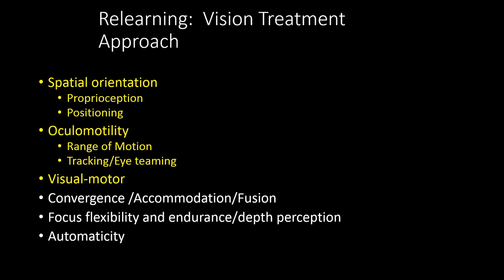And as a person develops better proprioceptive awareness, improved ocular motility, and better visual motor awareness, then starting to work on convergence, accommodation, and fusion activities can be helpful. And then ultimately helping them get good endurance and helping their new eye movement skills become more automatic.